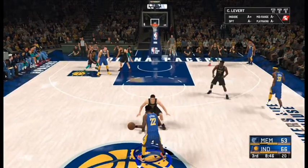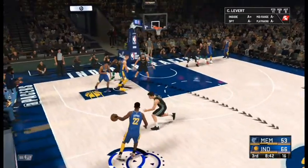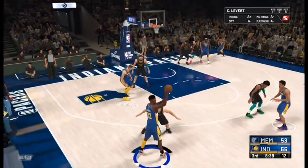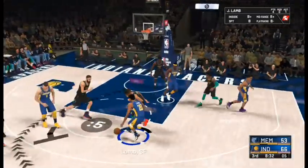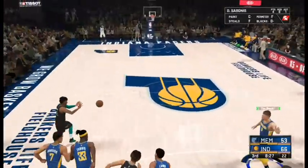Grayson Allen's checked in for Brooks. Now here's LeVert. He's got 11. And the pass to Sabonis. Now here's Brogdon. Guarded by Morant. 5 to shoot. Lamb passes to LeVert. It's stolen by Valanciunas.